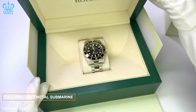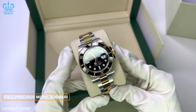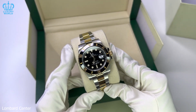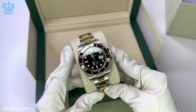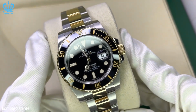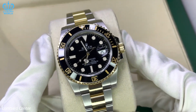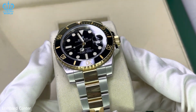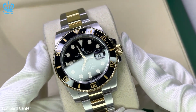The next type of Submariner to discuss is the full precious metal Submariner, available in two variations, yellow and white gold. It has been selling in the market for just over £30,000. You could potentially buy it at about 10% to 15% less, or maybe even slightly more on a good day, depending on its year and condition. However, we must emphasize that it is a definite pause if you are considering purchasing this watch at its retail price.